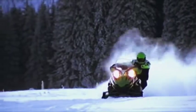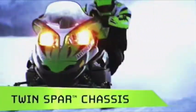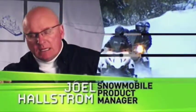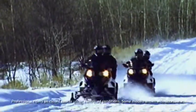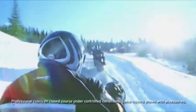How does Arctic Cat's body-saving ride technology deliver such a smooth ride? Let's start with the twin spar chassis. Body-saving ride has really been coined by us the fact that we see more and more snowmobilers are riding farther distances, you know, they're clicking off 200, 250 miles in a weekend. We're all getting older. Obviously not in the best of shape either. We hear that from a lot of our riders.